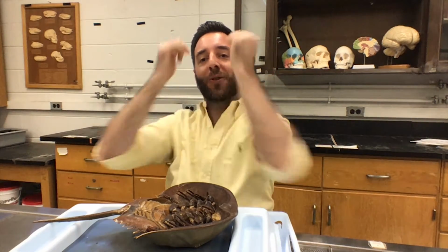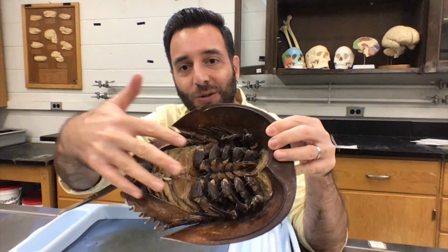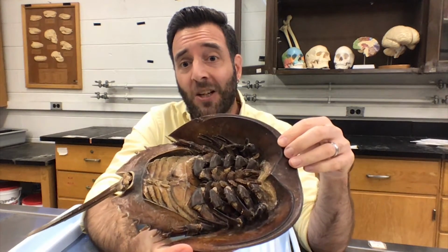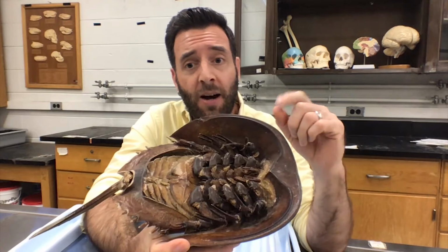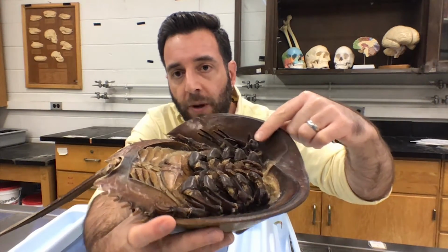So they mash up their food like this and then just pass it that short distance towards their mouth. So again, these really kind of scary looking parts and pieces are actually a bit friendlier once you get to take a closer look. Now I can tell that this horseshoe crab is a male, and I can tell that from this first pair of claws right here.